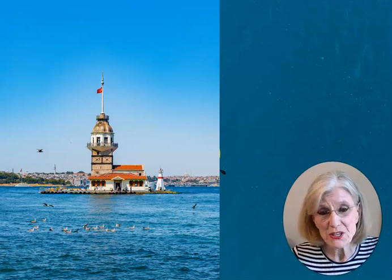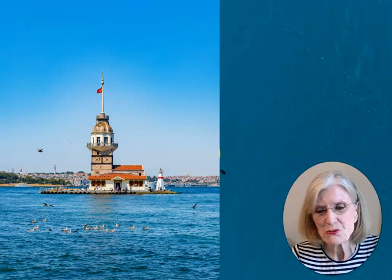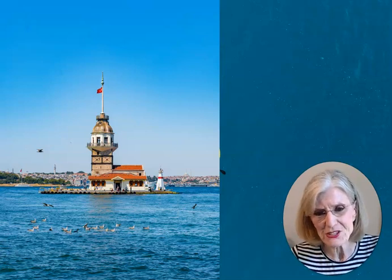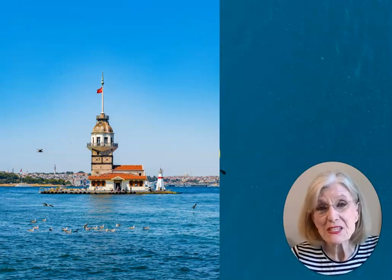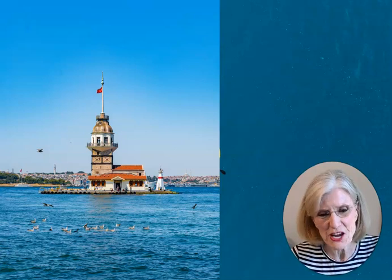And here before us is a picture of the Maiden's Tower, another ancient building that sits right in the middle of the Bosphorus, which is the body of water that rims the coastline of Istanbul. The Maiden's Tower today is a restaurant with a 360-degree view, but what a beautiful ancient building this is. For some reason, I just think this is a total and complete gem.